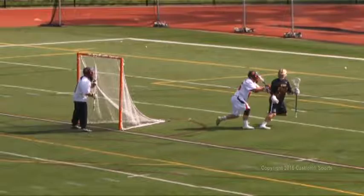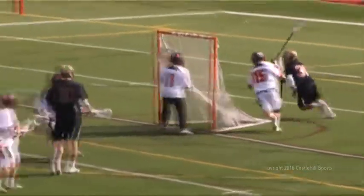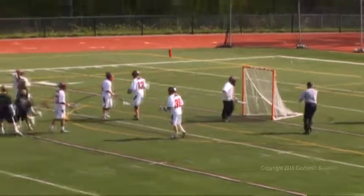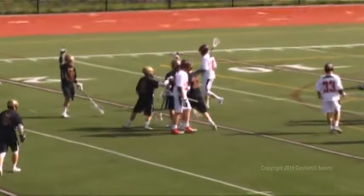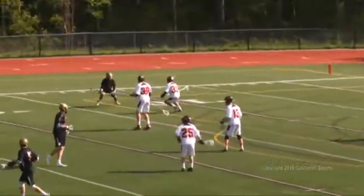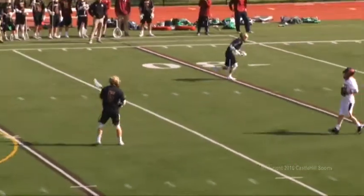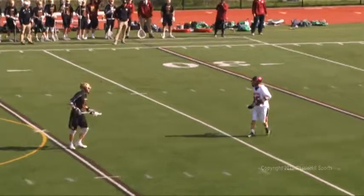So that goal is scored by A.J. Kosinski, who I understand is a Middlebury commit. They are pressing Tierney's right-hand side, Harry. So nice, slow, methodical offense here. They're in an open set. Now they bring a crease guy down.